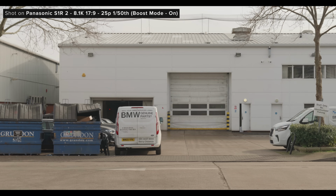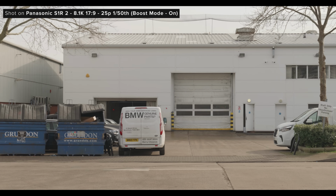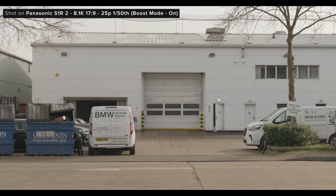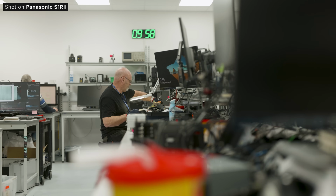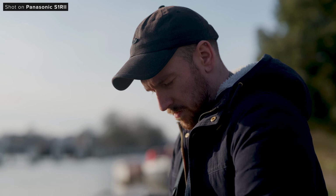Fortunately though, we do know that when we shot some more visual examples outside, we had the boost mode toggled on. So for these examples, you are seeing the camera with its highest readout speed. As you can see, it does suffer from some pronounced jello during these exaggerated whip pans. So for some productions or shooters, this may cause some issues. But for the most part, it's manageable, and during our time out shooting with the camera, with the boost mode off, we didn't really notice it too much.